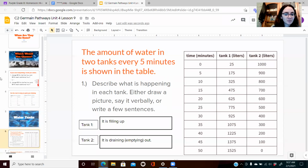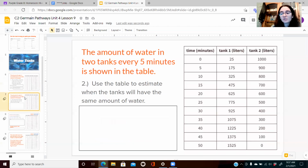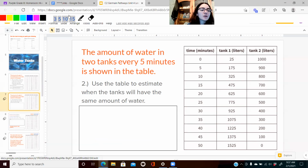So now, this is what we're going to do next. This part is the crazy part. Okay, so what we're going to do on slide number 7 is now we're going to figure out using the table, we're going to estimate when the tanks have the same amount of water. So what we're going to have to do here, I'm going to give you a minute to look at this table, but I want to give you some hints before we start. Okay, so if we're looking for when they have the same amount of water in them, we're going to be looking for the row when, what are we going to know about those numbers? How many minutes?